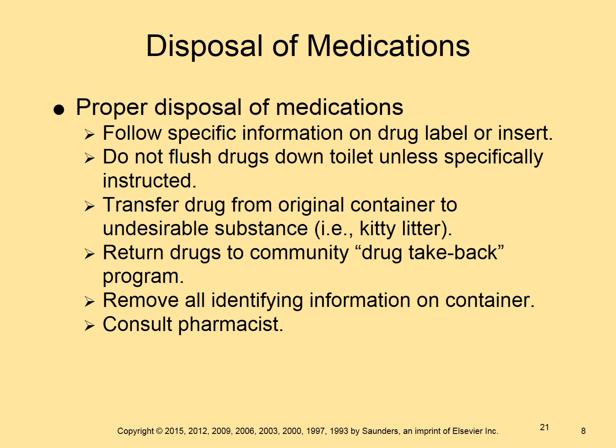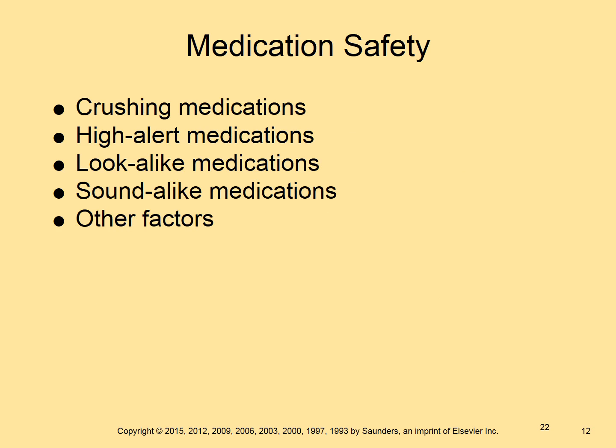Proper disposal of medications. Do not flush drugs down the toilet unless specifically instructed. It's a different story when you have a septic system versus it going out into the normal plumbing. And this is a really good way for discarding medications: drug take-back programs. We're so rural out here, I'm not sure that there is any of those, but there is in the cities. I'm going to back up one here.